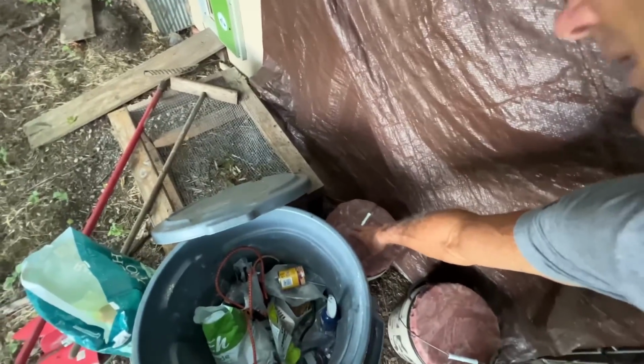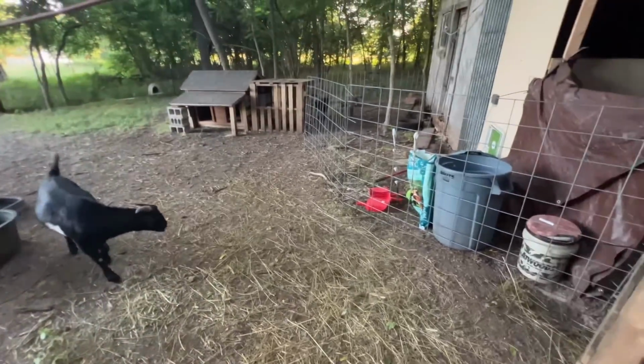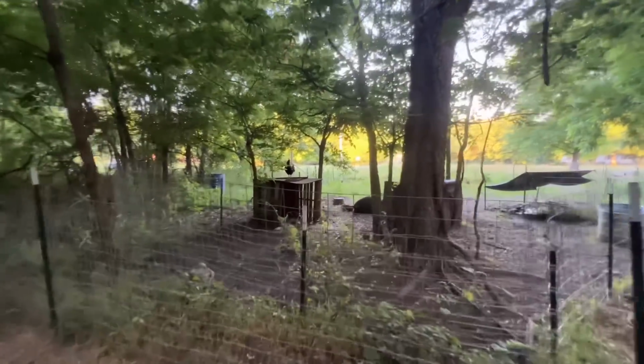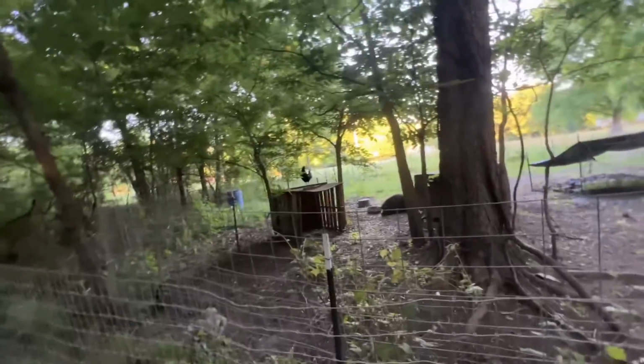Let's get their wormies. And now, when I get the wormies out, look at here. All the goats come around. Smokey comes around. There's Mags. You see Mags right there on top of the house. He's watching me. Now he'll come over here in a minute. He'll call his girls.